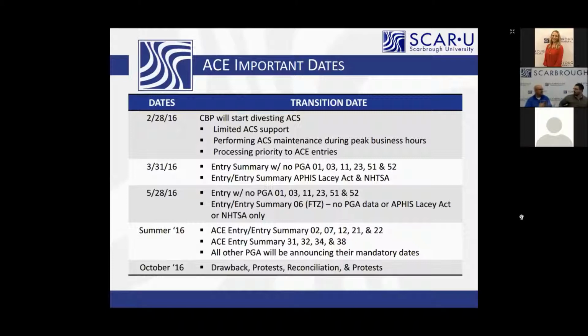Yeah, so check that, because I know you've been coming across it with a lot of people. There's a couple of different places. The first place is called the AM008 report. That's an entry summary report. There's a column on the end of that report, and all it says is system, and it either says ACE or it says ACS. So that's one way very quickly to know if they're filing an entry summary in ACE.